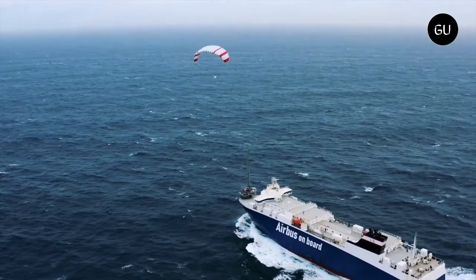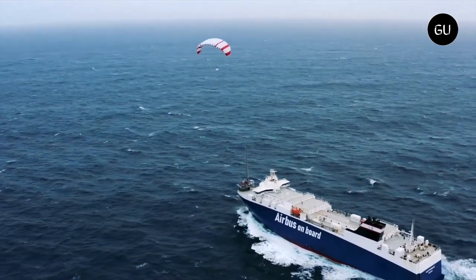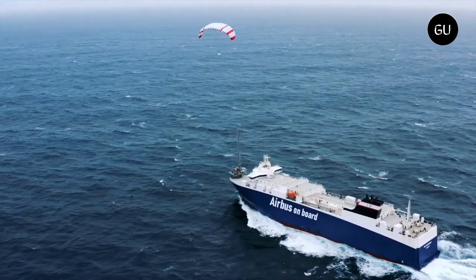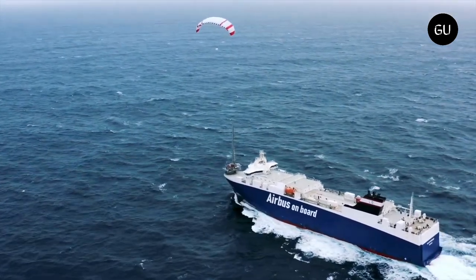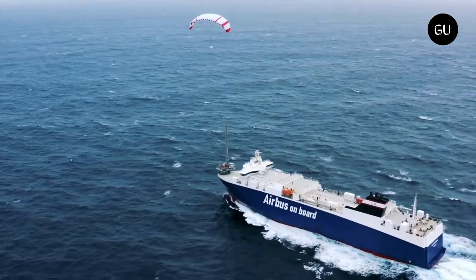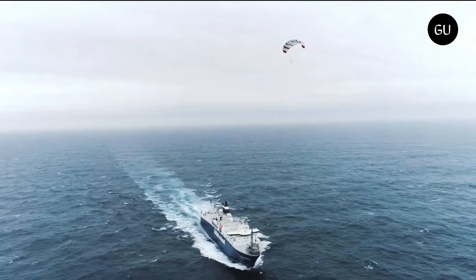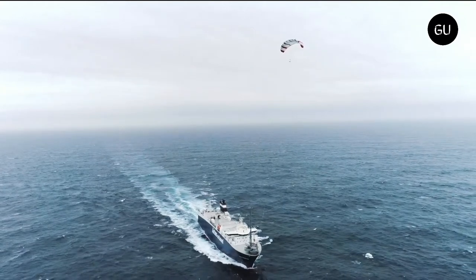One of these revolutionary solutions is called Seawing, and it doesn't use traditional sails, but a kite system. A massive commercial vessel deploys a kite while it's traveling between Europe and the US, in order to reduce CO2 emissions. It sounds like a kid's hopeful fantasy, but it's perfectly real.